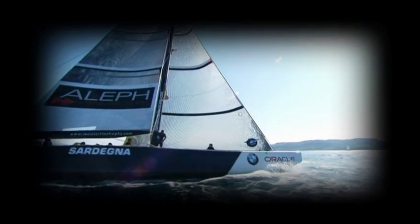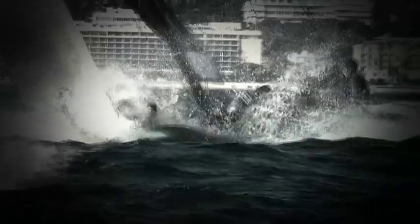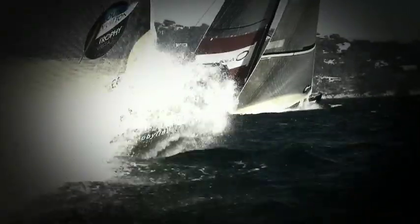Yeah, the version 5 boats, they're great boats. You know, they've been around for a long time. They're really good upwind machines and great for match racing. You do get really close racing and lots of situations, lots of incidents.